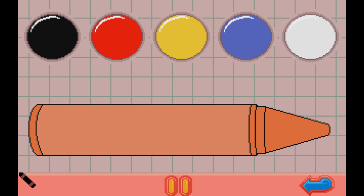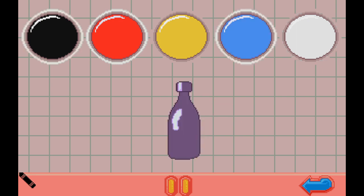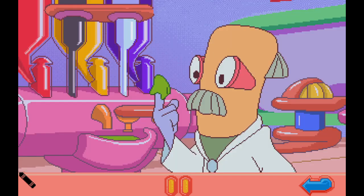Sometimes two colors combine to make a color. And sometimes three or more. Matching colors means figuring out which of the three primary colors are parts of that color. So have fun making colors that match real-life things, just like Mr. Monday does.